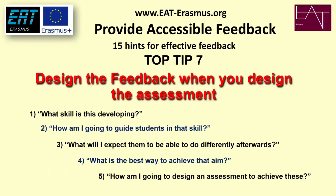The next tip is to design the feedback when you design the assessment. So often people design an assessment or set an assessment, and then the feedback is almost an afterthought of what they'll provide once the students have submitted that assessment. So a key thing to think of is how are you supporting the development of a particular academic skill. The first thing to say is what skill is this assessment developing?